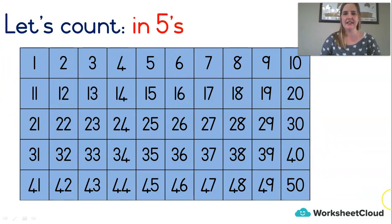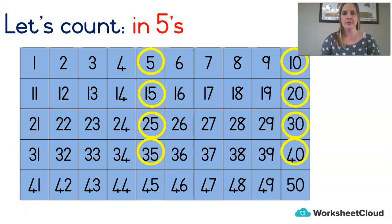Okay, let's count in another set. Let's count in 5. So this is like 5 plus 5 plus 5 plus 5. Okay, starting at 5 plus 5 is 10 plus 5 is 15. 20. Count with me. 25, 30, 35, 40, 45. Yes, 50. Well done. Did you spot that pattern?